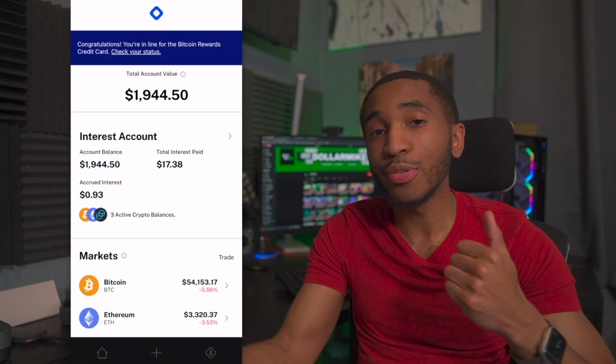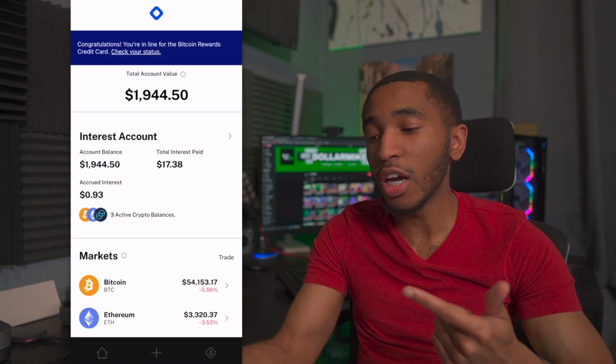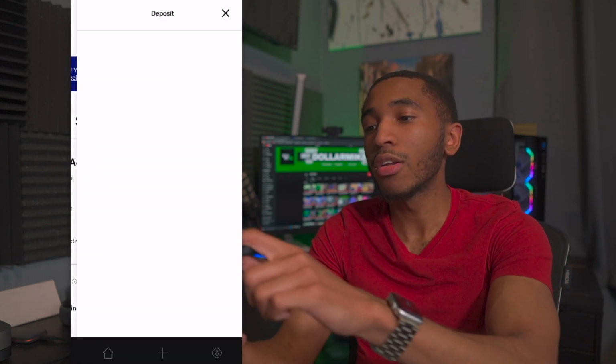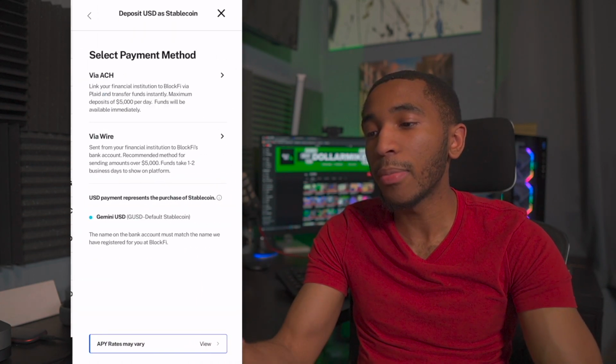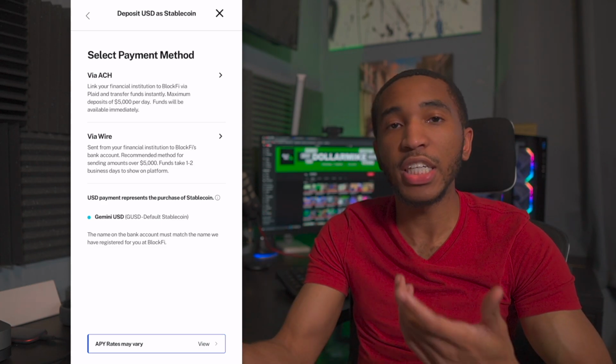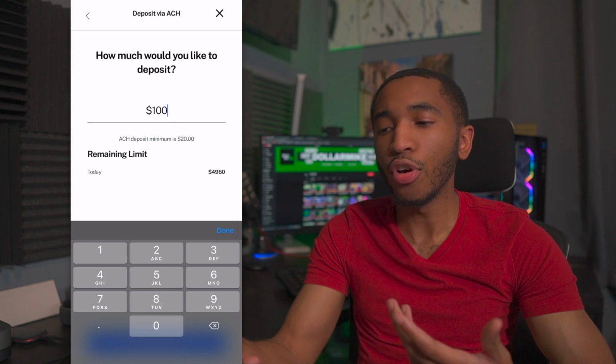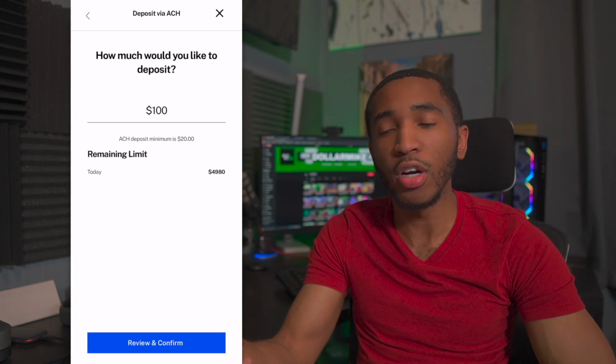So if you want to go and buy some stablecoins and earn 10% APY or 10% interest on those stablecoins on BlockFi, you can do that right now. It's literally as simple as creating your BlockFi account, having everything set up, and then clicking on this little plus button at the bottom, clicking on deposit, clicking on purchase stablecoin at the top, clicking on however you want your money to come out of your bank account, putting in however much money you want to deposit, and then you're all good to go. You hit review and confirm, and you're all good to go.